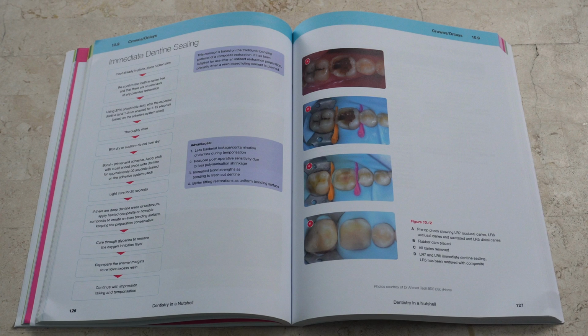Another example which isn't taught very commonly in dental school is immediate dentine sealing, or IDS. The book takes you step by step from start to finish, and it also takes you through the advantages of why you're doing what you're doing, and has photos so that you can see what the end result will look like. And if you're someone who hasn't done IDS before, then this is a great starting point.